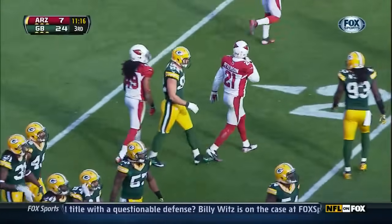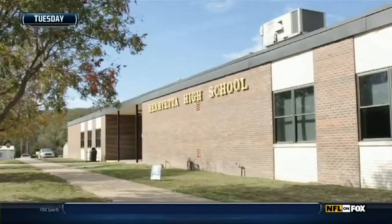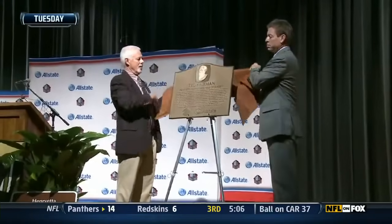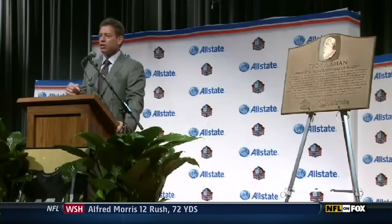Well, this was a big week for my partner Troy Aikman. Henrietta, Oklahoma held an event at Henrietta High School for their NFL hometown Hall of Famer Troy Aikman on Tuesday. The school received a Troy Aikman plaque from the NFL Hall of Fame. Troy's plaque was the 44th distributed by the Hall of Fame, and it's going to spark an idea.